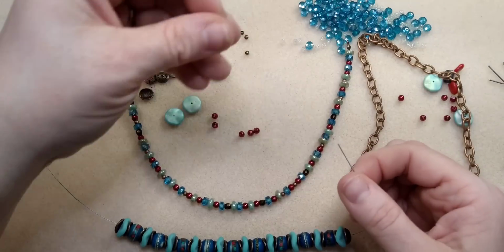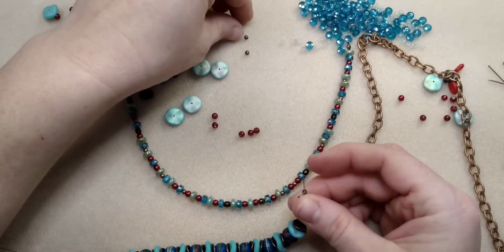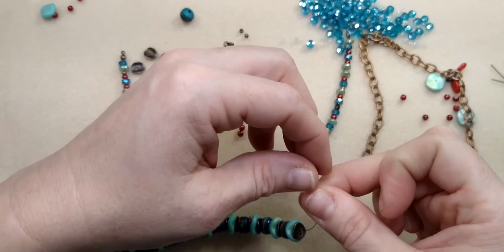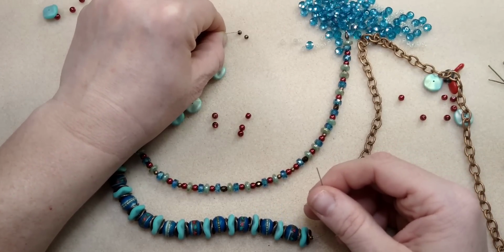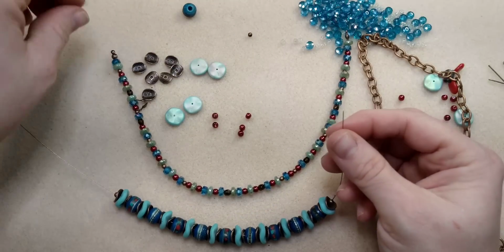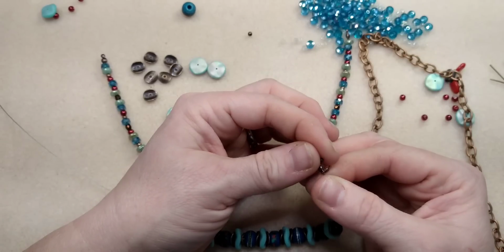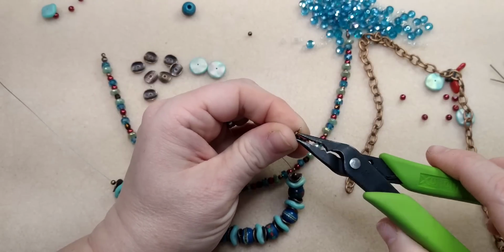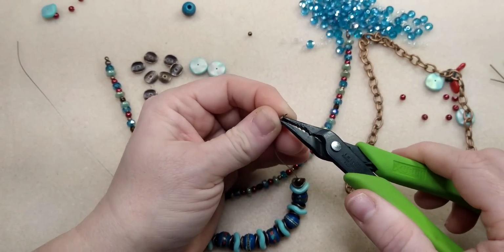Okay. So, let's take our clamshell and our crimp. Actually, let's do a little spacer bead on either end, to give it a little bit more of a finished look. Let's do that. I only have a few of these left, so let's just do one on each end. Okay, now clamshell and our crimp. Grab my pliers here. I'm going to pull this up to the end. Whoops. And crimp it down.